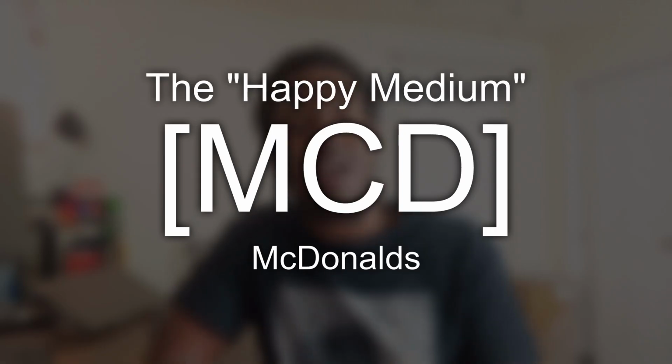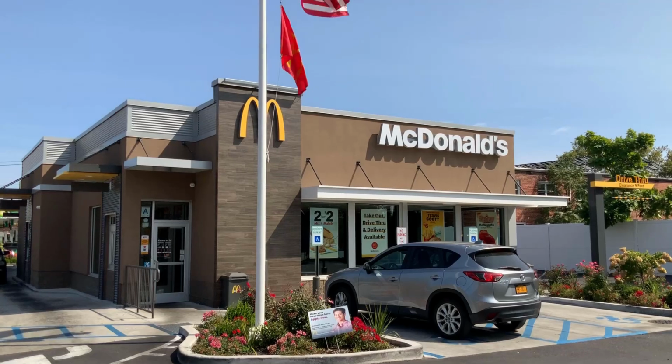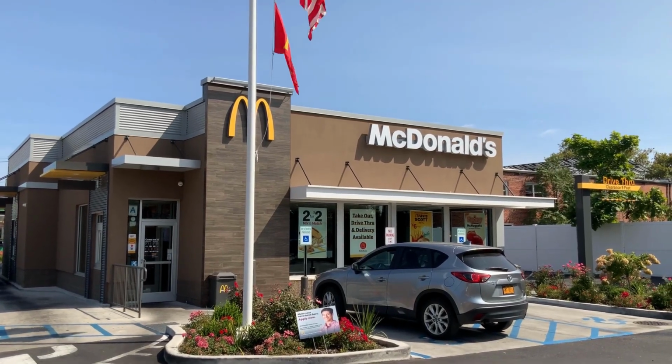And for the happy medium stock, I chose McDonald's. So McDonald's, as we know, is one of the most popular fast food chains out there, but there's actually something else that probably provides it just as much money, if not more, but I'll get into that in a second.